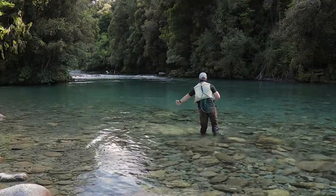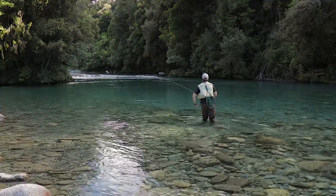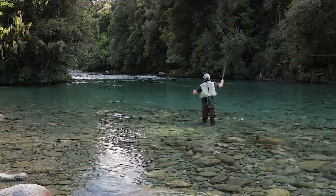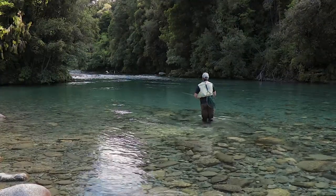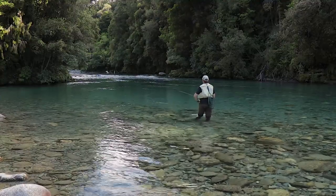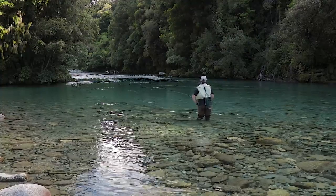Nice. On fish number three now, same pool as that second one. That last one we just landed was hooked in the dorsal fin. We watched him come over to the nymph, but obviously either mistimed it or refused it, turned down and got hooked on the way down. That's why the fight was so long and hard.